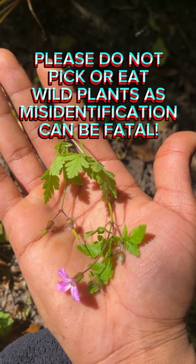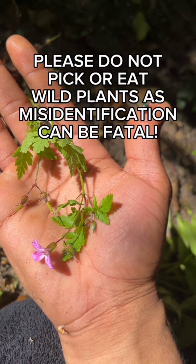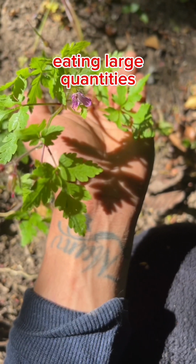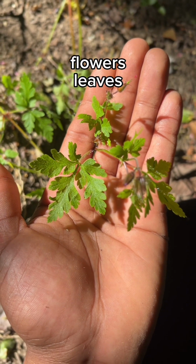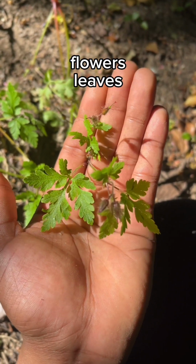The taste akin to coriander. It's best picking whilst this herb is in the flowering process, although eating large quantities of Stinky Bob over prolonged periods of time can have negative effects due to its astringency. So it's best, like anything, to moderate intake. Both the flowers and leaves can be infused into hot water. Once boiled to oblivion, will produce a herbal tea.